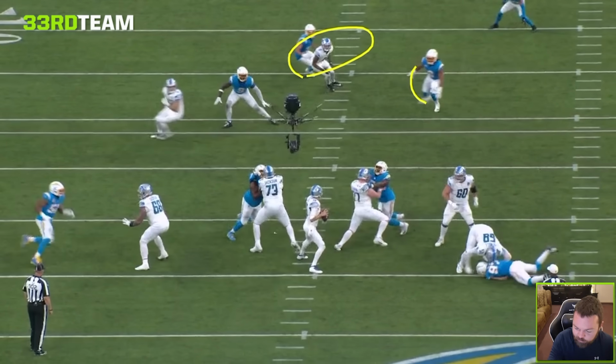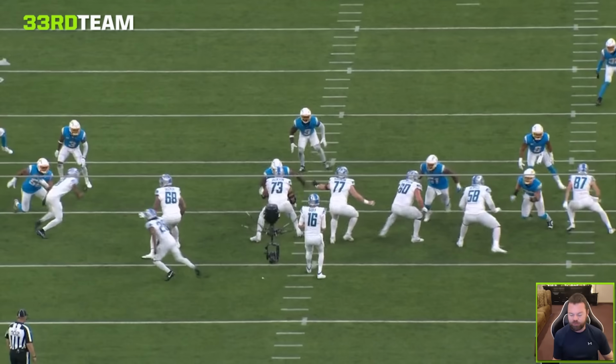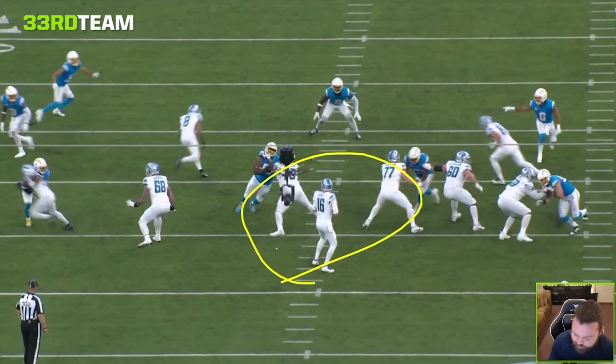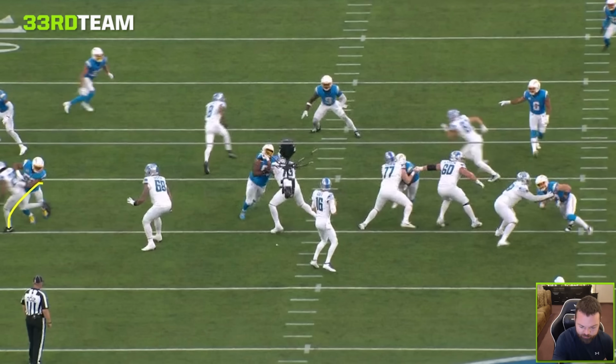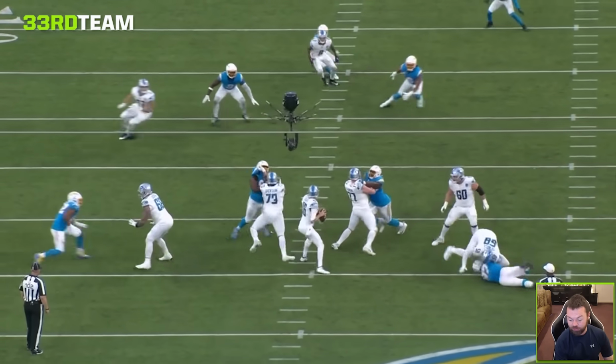The Chargers were in another cover 3 concept. The reason I wanted to show this play, not the play that won the game, but look how late in the down he went, and the protection was unbelievable. And it helps that they were going after the back here, so they're only rushing three instead of the full four. But the protection's unbelievable. Goff, who's a guy not known for extending plays, you can extend them from within the pocket. That's ideal. That's what he did on this one.